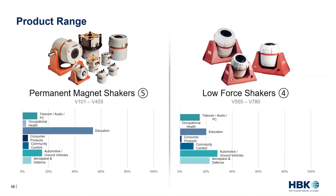Also, we're looking at aerospace and defense. So again, putting those vibrations in through a structure to understand if the electronics and componentry can cope with what's happening through that data that has been acquired through flight or through the various situations that we see in aerospace and defense, such as a missile launch or anything like that.